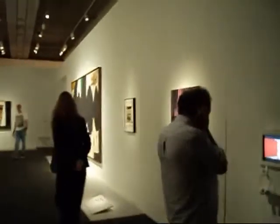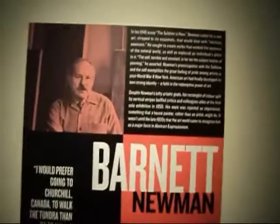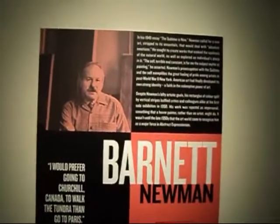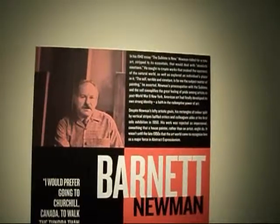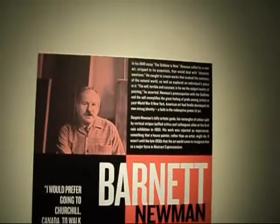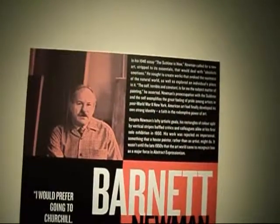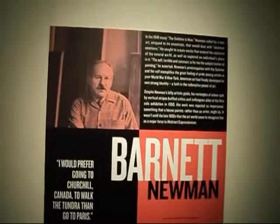And we're going into Barnett Newman's area. The National Gallery bought one of his paintings in the 80s with just a single stripe, and everybody totally freaked out because they paid so much for it. And in 1948, in "The Sublime Is Now," Newman called for a new art, stripped to its essentials, that would deal with absolute emotions. "I would prefer going to Churchill, Canada, to walk the tundra than go to Paris." Isn't that special? Okay, Barnett Newman. Very simple paintings with one stripe.